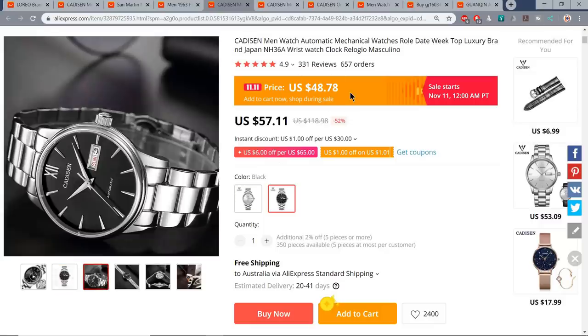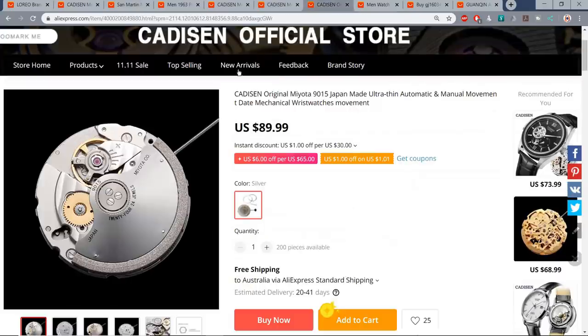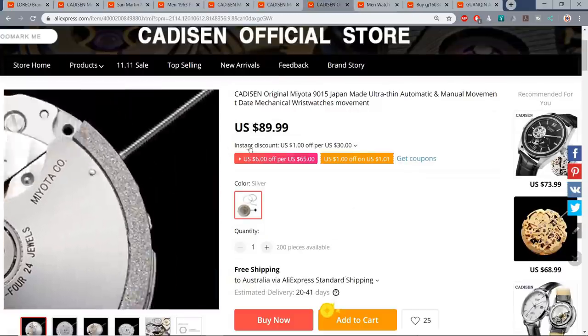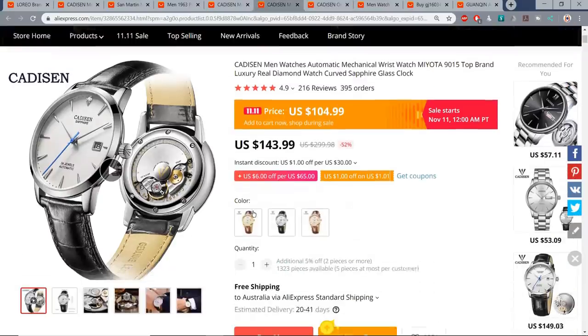At $48.78, a real bargain. Talking of bargains, the Cadisen Diamond is another pretty much automatic entry to this list, especially on the sale price, $104.99. That one features a Miyota 9015 in the back of it. To put that in context, the Cadisen official store also sells the movement on its own for $89.99. So for an extra $15, you're getting the rest of the watch.